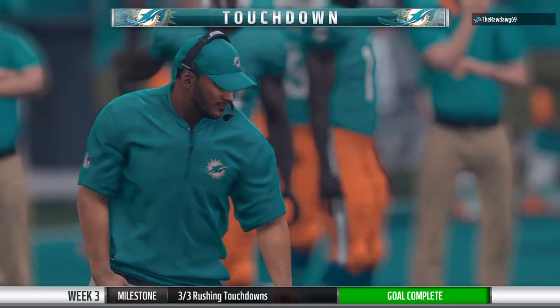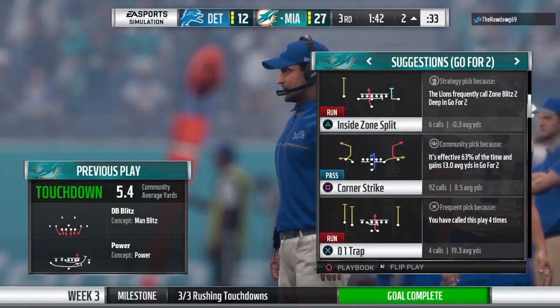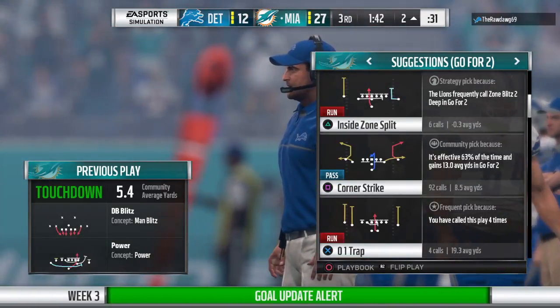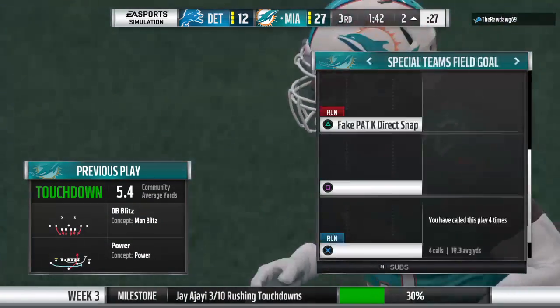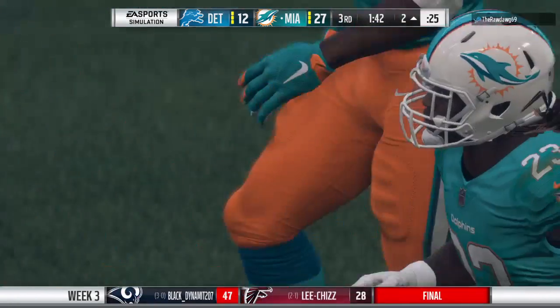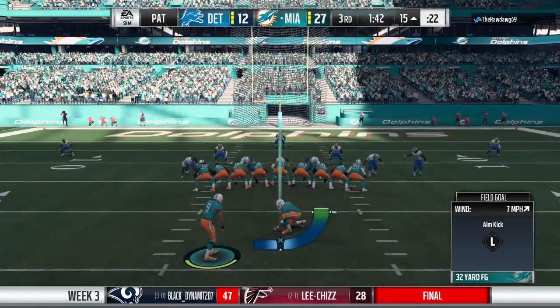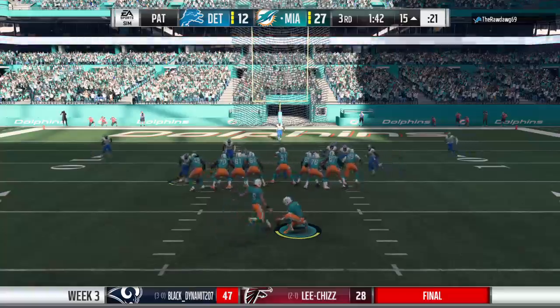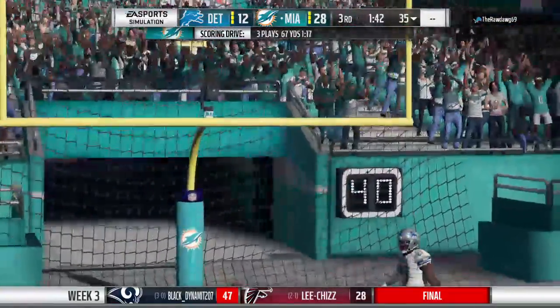Touchdown. Ajayi, his second touchdown of the game, his third on the year. And thanks to the interception, the Dolphins offense cashes in with 6. Extra point now by Boswell. And that will make this a 16-point lead.